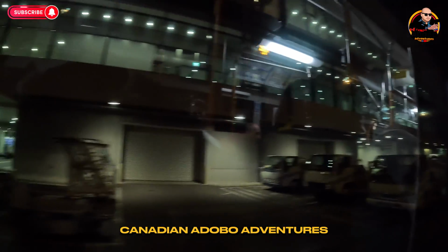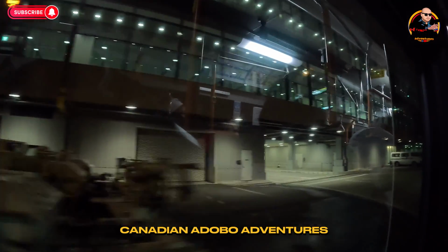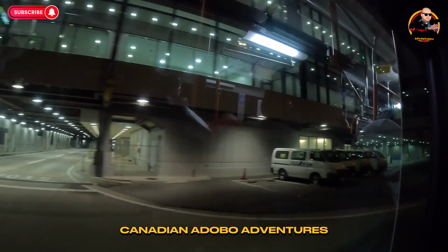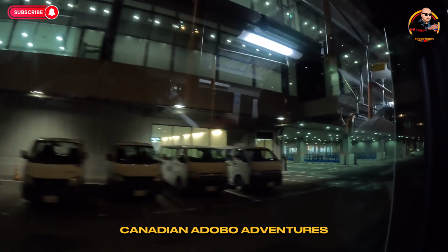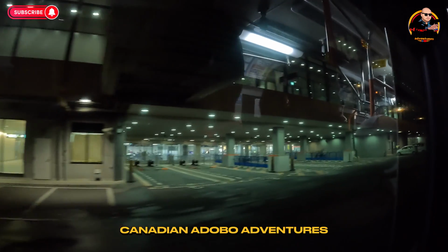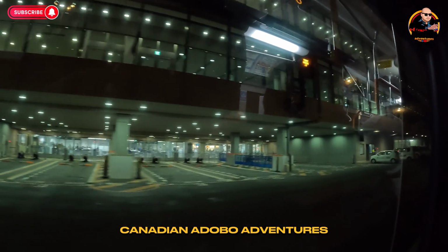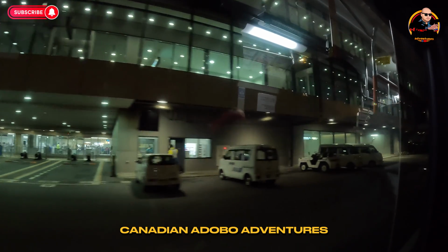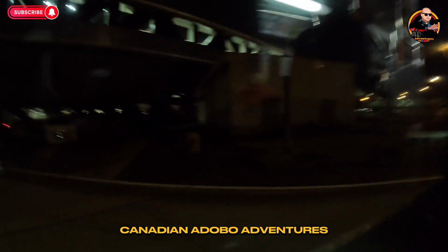So the bus departs at Terminal 1, and then will stop by Terminal 2, and then go to Terminal 3. Another option would be stopping by Terminal 2, and then walking to Terminal 3, less than a 15-minute walk. But since my backpack is so heavy, I will ride this bus all the way to Terminal 3.